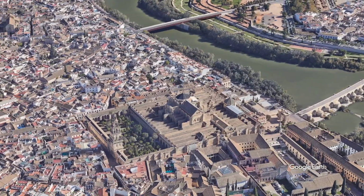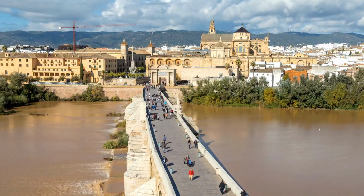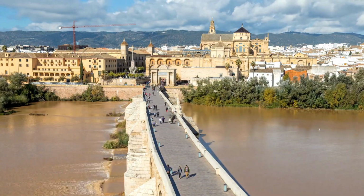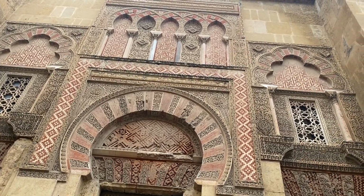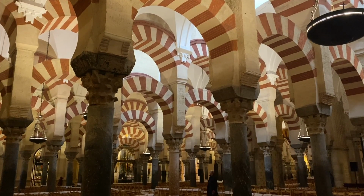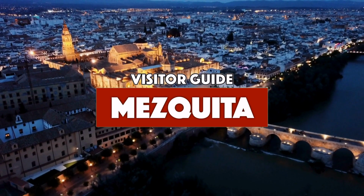Córdoba's Mezquita is one of the most famous buildings in all of Spain. Located at the heart of Córdoba's Old Town, the Mezquita stands as a monument to the city's past, charting centuries of Islamic and Christian rule. In this video, we'll be sharing everything you need to know to plan your visit to the Mezquita.